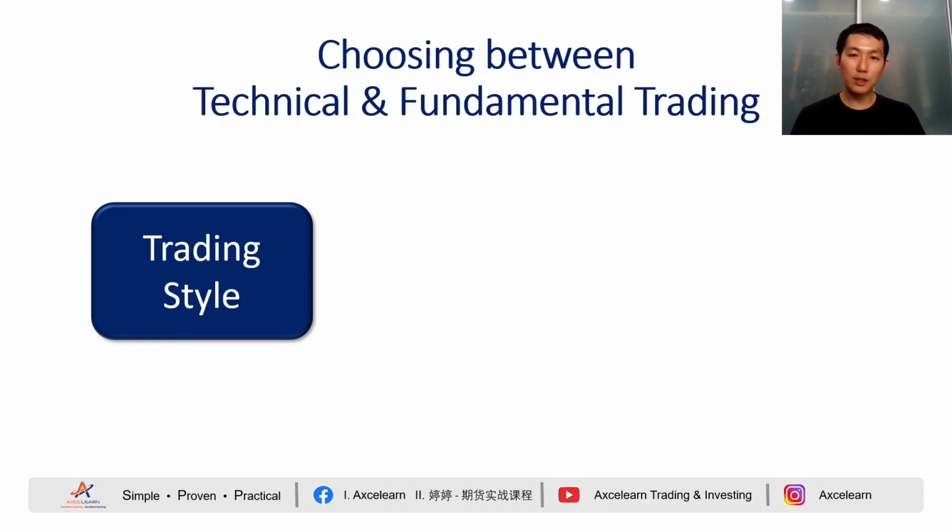However, if you are a person who takes time to think things through thoroughly, or have slow reactions, then being a long-term investor or medium to long-term trader tends to be more suitable for you. Then you will be looking for value and growth potential. Fundamental trading could be more relevant to you. It's like having a compass for a long journey, helping you identify those hidden gems with lasting potential, looking at the medium to long-term direction. So if you want to go fast, go for technical trading. If you want to go a little bit slower, you can go for fundamental trading.